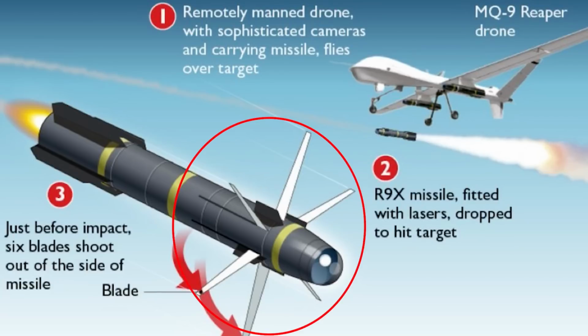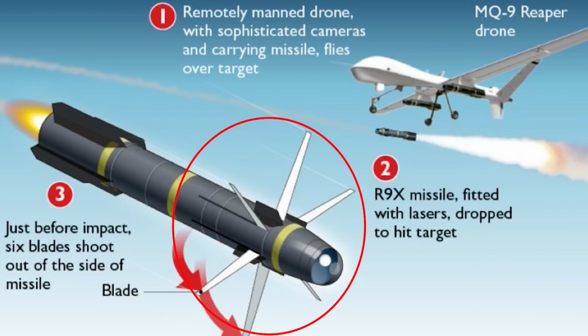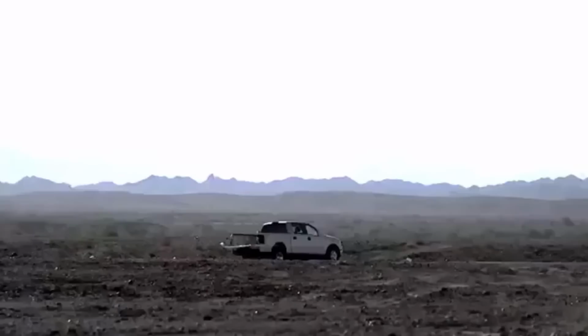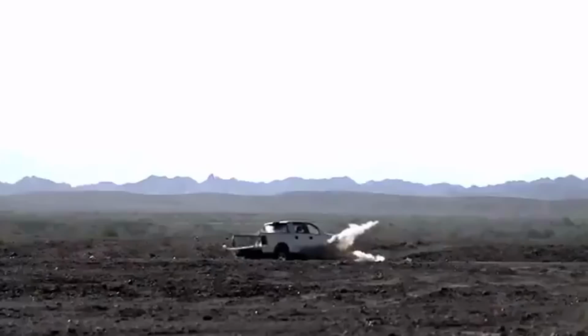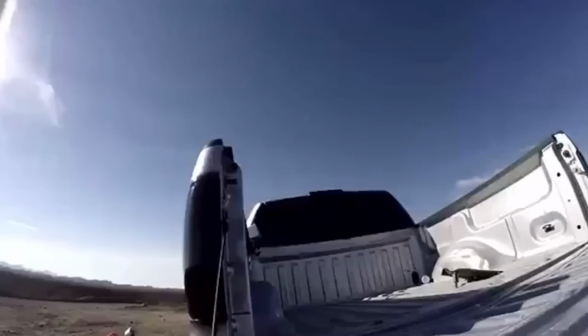Now, in addition to it having a tungsten payload, it also has 6 blades that deploy right before impact. In fact, they renamed the missile the Ninja for that very reason, because of those blades that come out. And those blades coming out at the speed that it's moving with the weight, the tungsten, and all that kind of stuff, when it hits whatever it hits, those 6 blades pretty much slice through everything, including metal, any kind of armor or whichever. So it's a pretty effective missile.